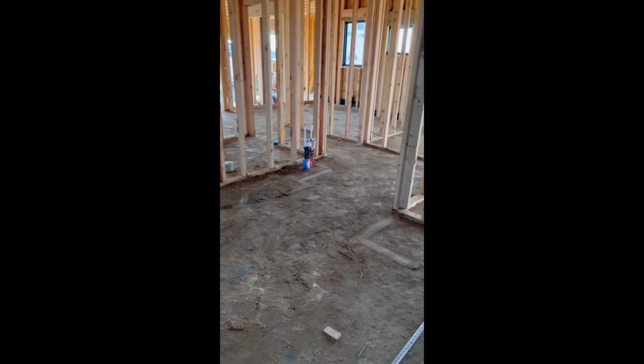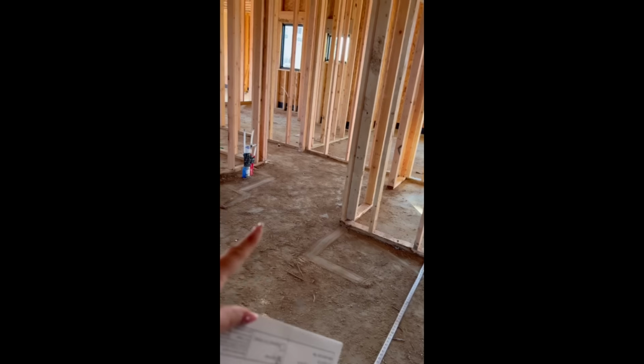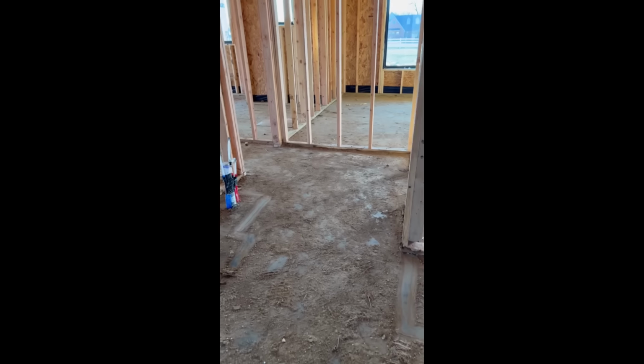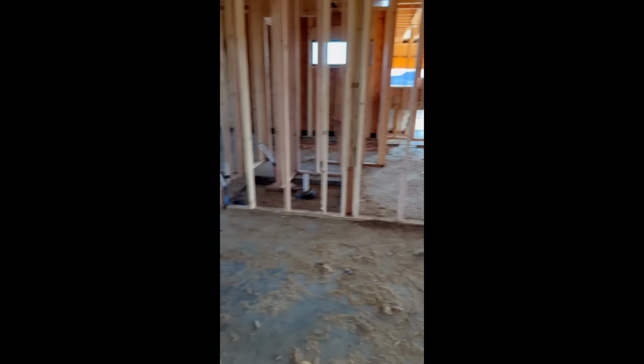So we're actually using the dirt, it's actually beneficial today. We're taking our foot and scraping it to make sure there's a big enough walkway to get through, which there's plenty. But use what you have. Over here the other day, we were using these wood chips to measure out my table to make sure it would fit.